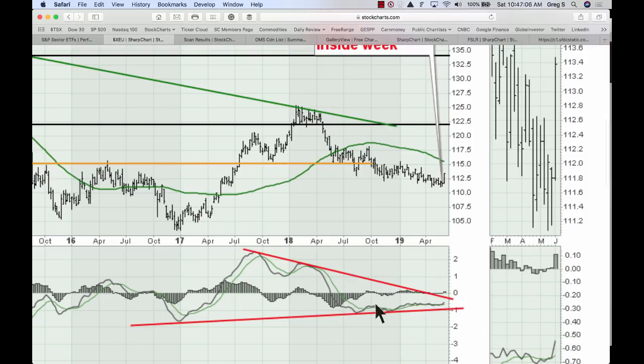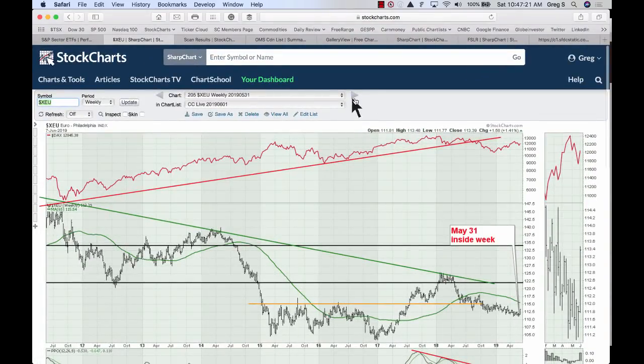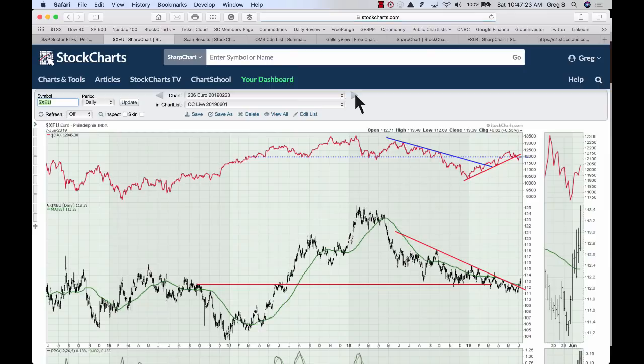The PPO we haven't broken yet, but we did finally turn up here, so that's a big bullish push, and it would be the highest PPO level going back almost a year, right into June of last year. So the highest PPO level just says momentum's definitely improving, and finally we're getting a breakout of this tight flat momentum. That would start to change a lot of the charts.